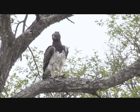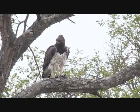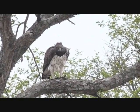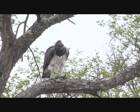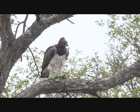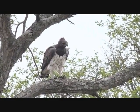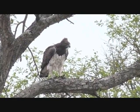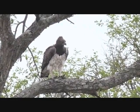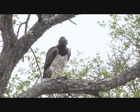Look how it's able to turn that neck and head right around. This is really wonderful, everyone. I hope you're enjoying this as much as I am, because I do love martial eagles. As I said, this is my favorite bird. They've just got a seriousness about them. If you look at their face, they've got these deep set eyes, and they're powerful birds.